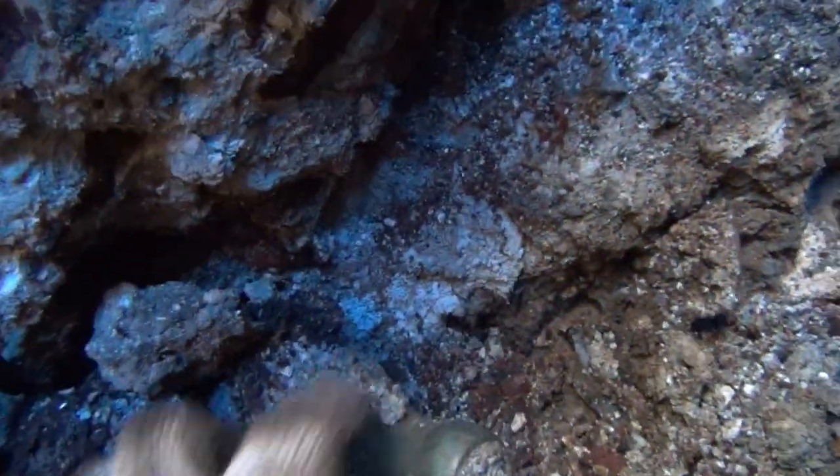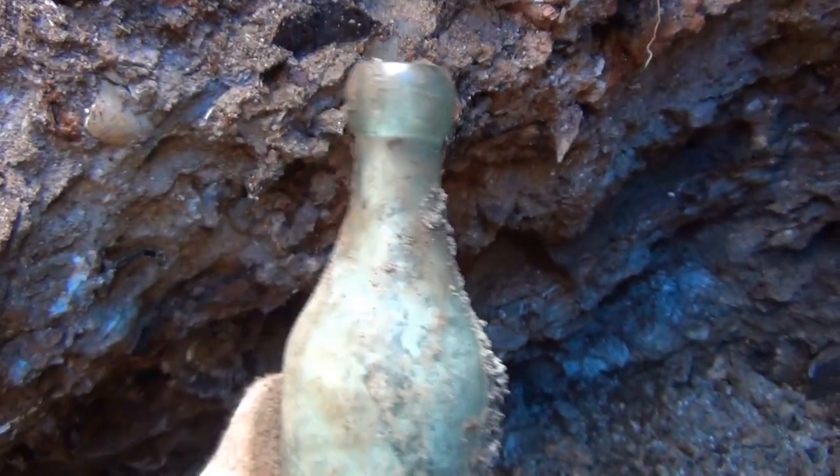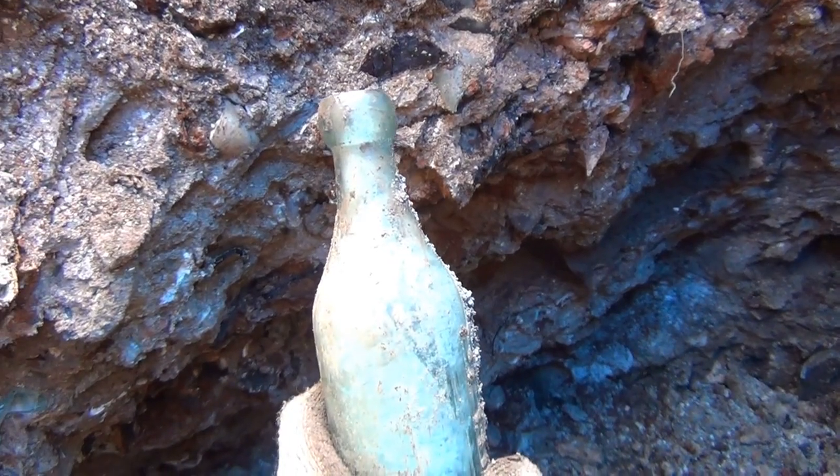Okay, there it's loose. It's embossed, it's embossed! Oh my God, it's embossed! Yes, buddy. I feel the embossing. Oh man, I'm freaking out.